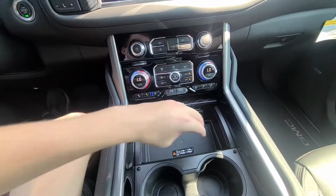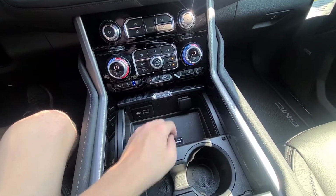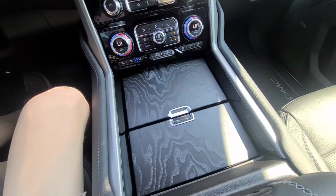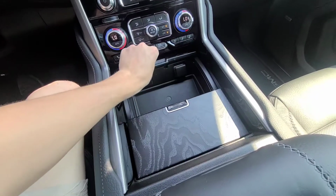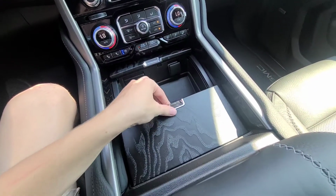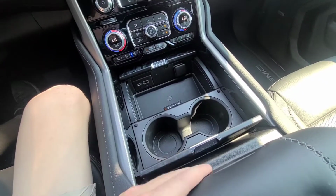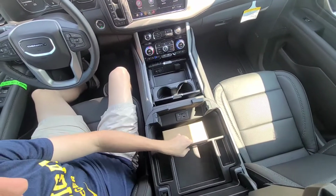You do have this nice big wireless charger, 2 USBs, a 12 volt, and 2 cup holders. Now what's really nice is all of this can actually tuck away and just look super elegant if you would like. I will say the roller door trend is not really a trend that I prefer, but it's not bad. It's not the worst trend. Not a lot of piano black in here, which I'm enjoying. Tons of storage in here.